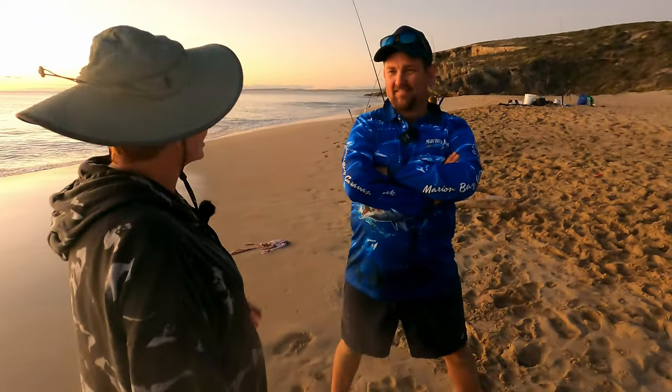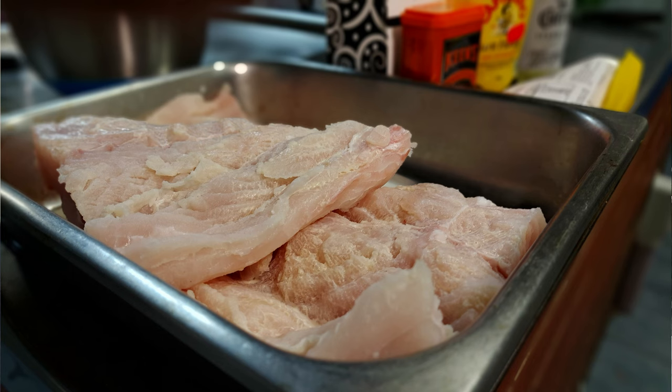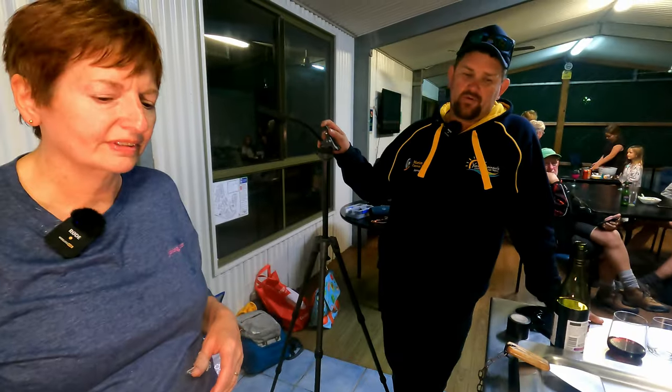And just catching those fresh fish around, you know, as the sun was nearly starting to drop. It just all worked. So the shark's been soaked in milk because that neutralises the smell. What else does it do, Jarrod? And the taste of ammonia. Oh, and gets rid of that taste of ammonia. And just evens it all out, levels it all out.